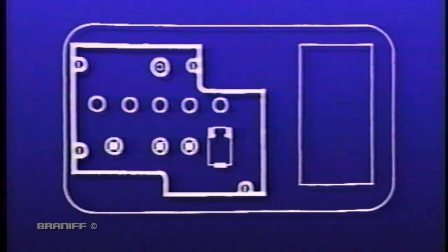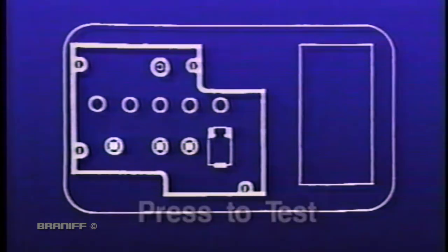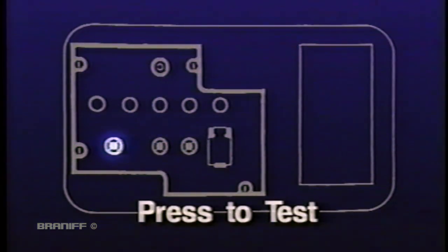The amber external power available caution light is controlled by the ground power control unit. It illuminates to indicate that the ground power unit is operating and the voltage is correct. The white external power not in use caution light illuminates to indicate the ground power unit is not supplying the aircraft, and when advised by the cockpit, the GPU can be safely disconnected. A press to test button will verify that both lights are in working condition.